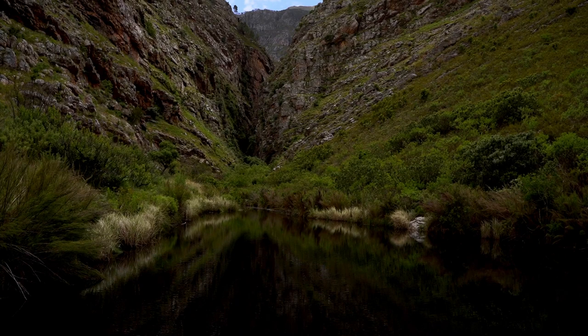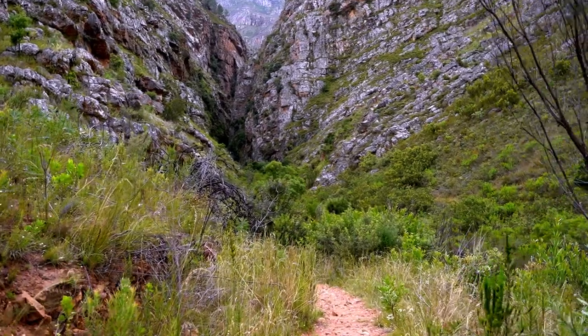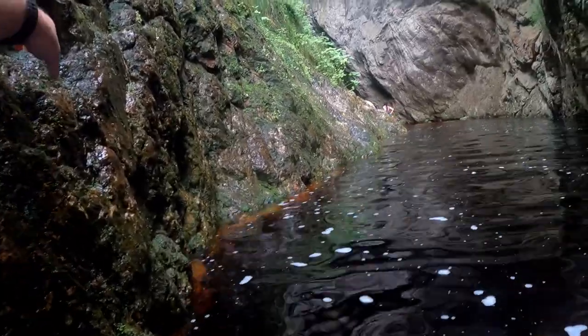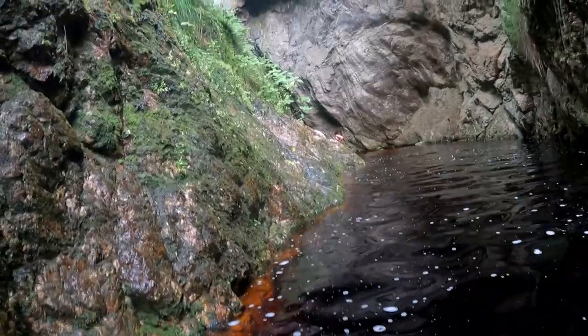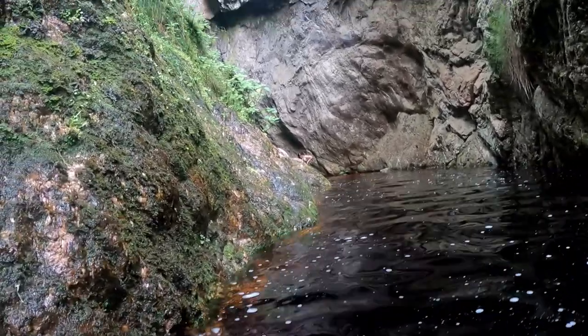So we made our way to Silverfontein Dam, and from there we found another path that led us to two beautiful waterfalls. The walk was relatively easy and it was about 1 kilometer in until we reached the waterfall. But we do suggest that you bring along a costume as you have to swim to the waterfall, and water boots for the rocks.